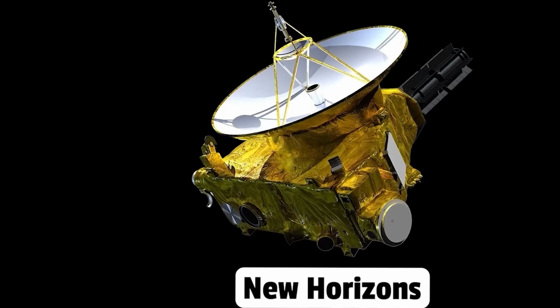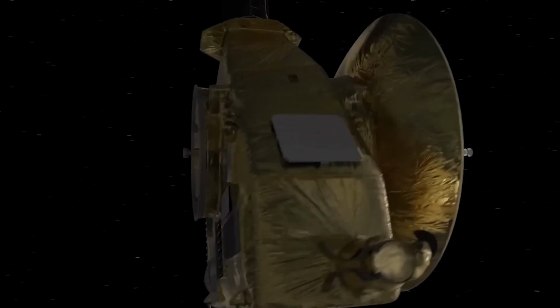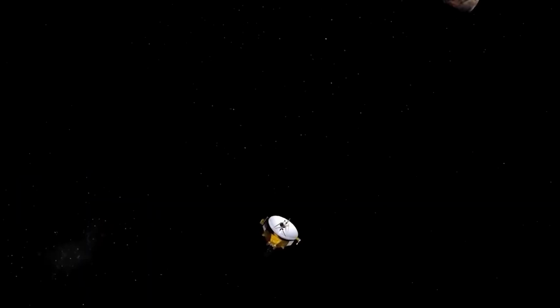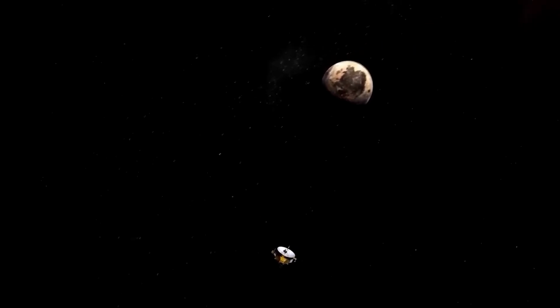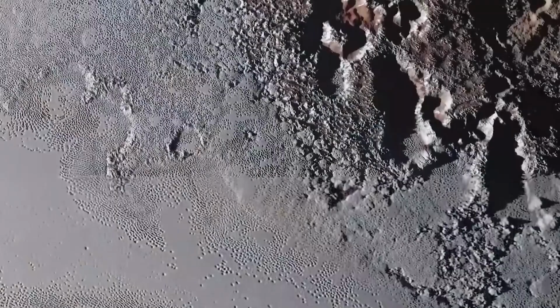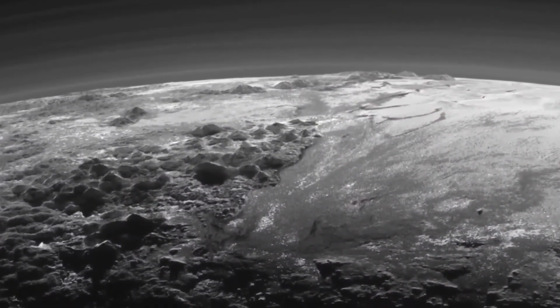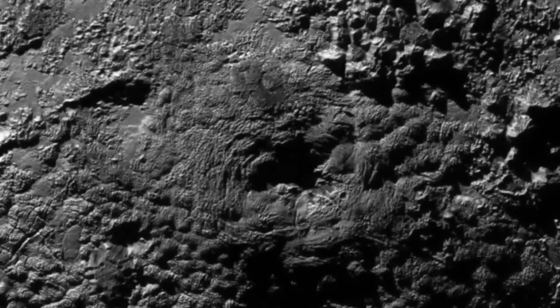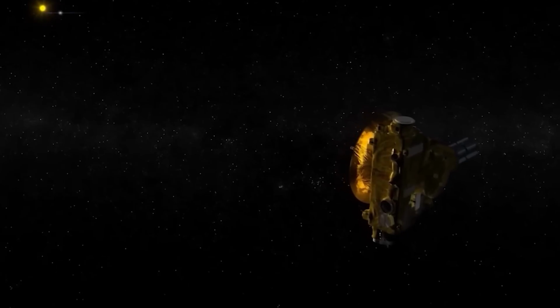To study it better, we sent a spacecraft called New Horizons. It took a long journey of 9.5 years to reach Pluto. Along the way, the spacecraft took photos of Jupiter and sent them to Earth. Finally, in 2015, New Horizons reached Pluto and allowed us to discover more about this mysterious world that had kept its secrets hidden for a long time.